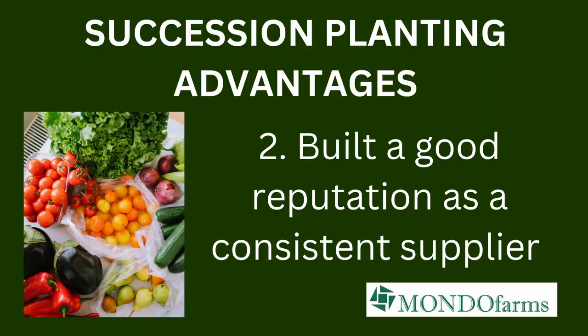Number two, through our succession planting and our regular supply, Mondo Farms is now well recognized in the market as one of Lusaka's most consistent suppliers of this vegetable, eggplant. So they know that other people might come in with eggplant for a while and then they'll change, but we will constantly have it on the market.